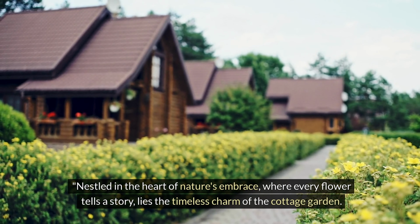When planting, think about layers. Start with taller plants in the back like hollyhocks or foxgloves, which add height and a touch of drama. In the middle, go for the fullness of peonies or hydrangeas. And right at the front, border with low growers like lady's mantle or creeping thyme, which gracefully spill over onto paths. The real magic happens when you mix and match both colors and textures.